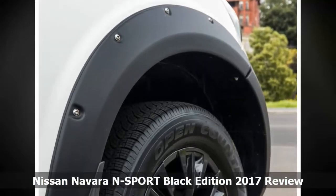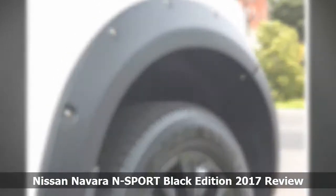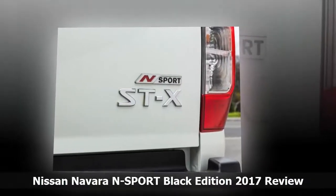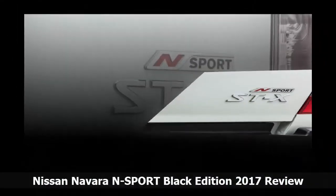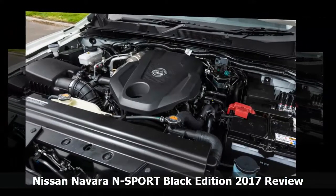The switch-actuated dual-range transfer case alternates between high and low range, while there's hill descent control and a locking rear differential for tricky terrain. Other notable features include a multimedia system with a 7.0-inch color touchscreen display, satellite navigation, a reversing camera and reversing sensors.